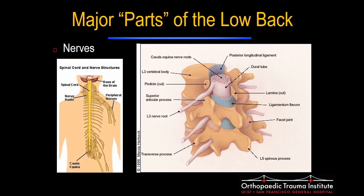Now let's say I step on a sharp pebble. There's an electrical signal that comes from my foot into my nerves, into my spinal cord, and back into my brain saying you stepped on something sharp. That's called a sensory nerve. Now these nerves have to come out from in between the bony structures that we call the vertebrae.